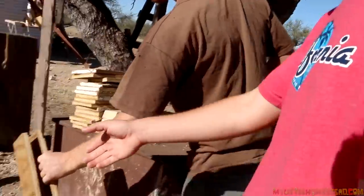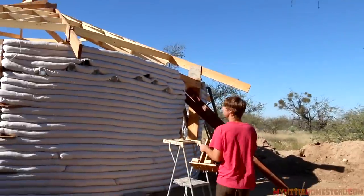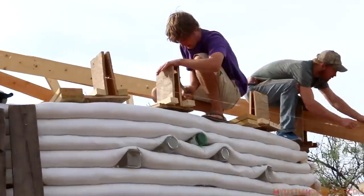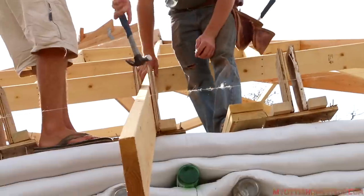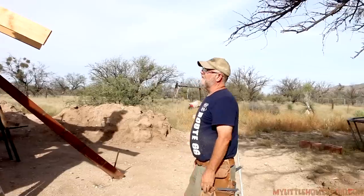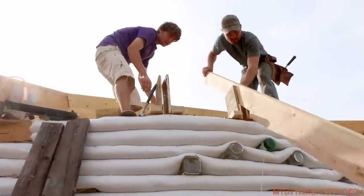Here, I'll just show you how they work. There's gonna be boards that are gonna come down from here and out. And what these do is they set up here like this to support the boards that are going to come out. We're putting in jack rafters that fill in between the rafters. And that helps with the support?